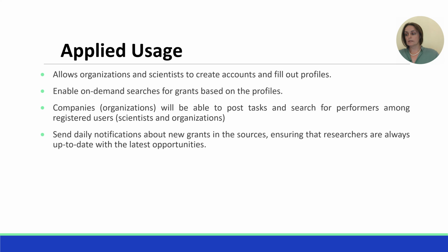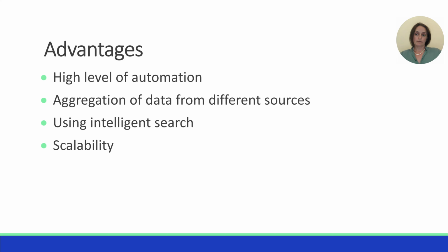In conclusion, we can see that the principles, architecture, and technology for creating microservices for intelligent search using artificial intelligence technology such as GPT are proposed, which allows creating a scalable, reliable, and efficient search system, GrantsForScience. We can highlight these advantages: a high level of automation, aggregation of data from different sources using intelligent search, and scalability. Intelligent search of scientific grants significantly improves the efficiency and accuracy of research funding search. This approach not only saves researchers time and effort, but also ensures that they do not miss valuable funding opportunities.